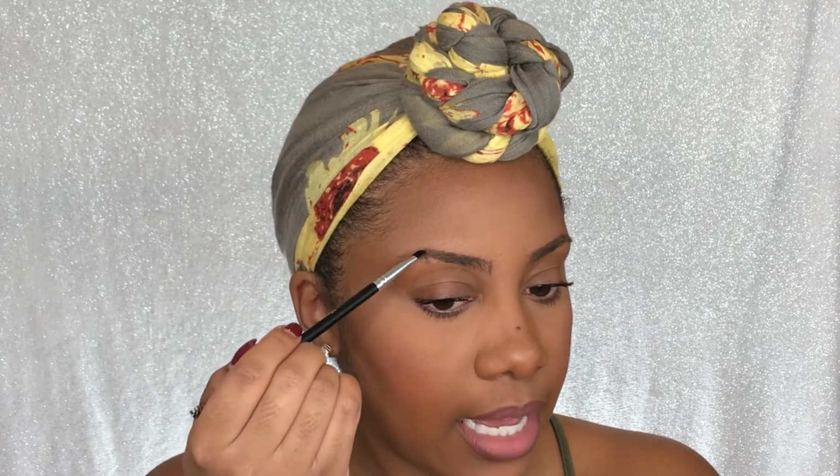I would not say connect these lines because obviously this is coming down a little further into my eye space, into my brow bone. But these are the guidelines you're gonna follow. So you're going to end up filling this in to this point and then bringing this down to this point, but you're gonna shape your brow within these guidelines, okay? I learned this trick while working at Ulta.